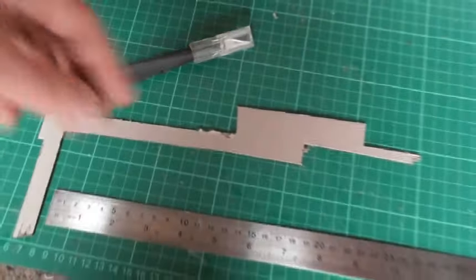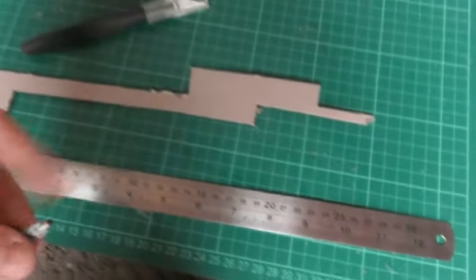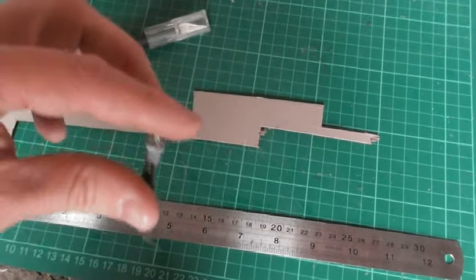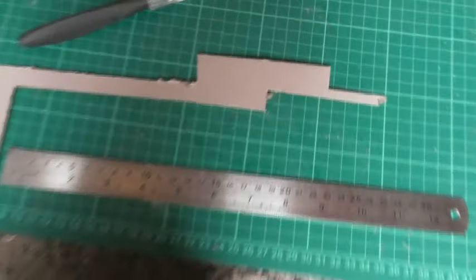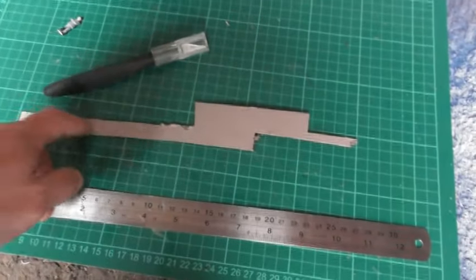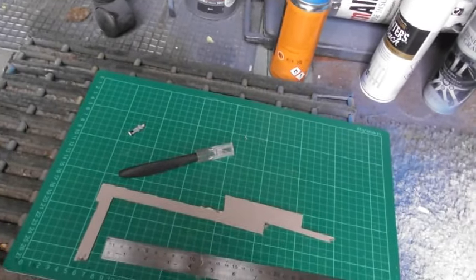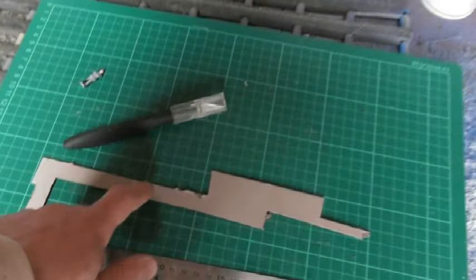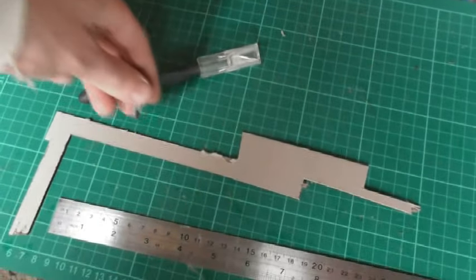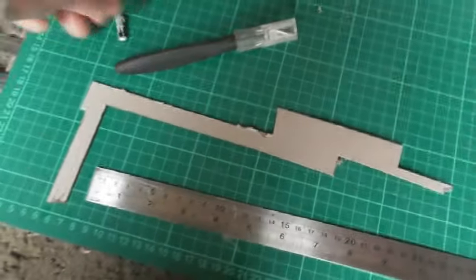I'm going to resite this person on the platform eventually once all the work's done. But what I've been able to do is measure this piece along here, and this gap here is 1.8 centimetres. So we've actually got the height right. It's really just the riser levels which I'll need to try and work out.